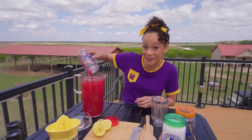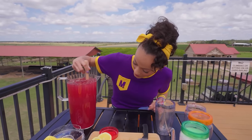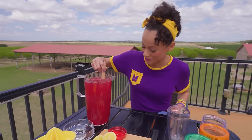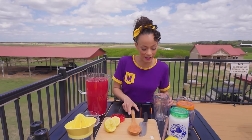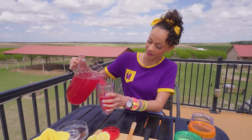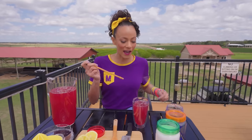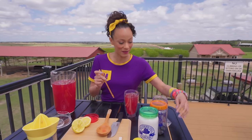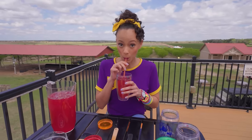Isn't that such a pretty color? All right. Now we'll take a spoon and stir it up. Mmm. Smells sweet and fruity. Okay. Think that's pretty good. And I have a cup here so I can taste it. I have to make sure it tastes good. All right, whoops. And, oh, I should add some extra blueberries to make it really special. Mmm. Okay, let's see. Oh, that's really, really tasty. Oh, I love blueberries so much.